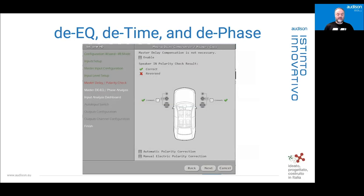And what this told me is at the top here, master delay compensation is not necessary. It confirmed there was no delay applied to the left and the right channels. Down here, it confirmed that I hooked up left and right correctly. Now, it's really important that you hook up left and right correctly because as some of you know, if you accidentally flip polarity on one of the inputs, suddenly you have no bass and you can't tune anything and it's a big problem. So Virtuoso makes sure that we got this part right.